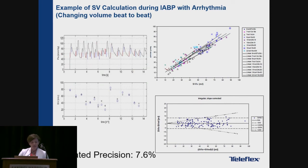Now, here's our favorite kind of patient on a balloon pump. You have those arrhythmic patients, and this is going to show the performance of the current algorithm during significant arrhythmia. And we all recognize again that arrhythmias can produce significant variations in stroke volume from beat to beat. The top graph shows the assisted arterial pressure waveform in a 1-to-1 assist with the beginning and end of systole, the component waveform, marked as before, and you can see the reduced pressure at the end of the trace.